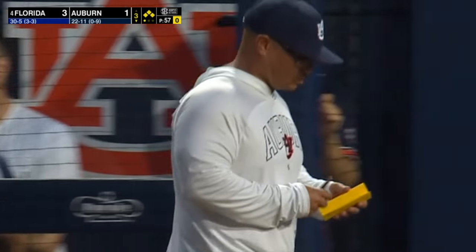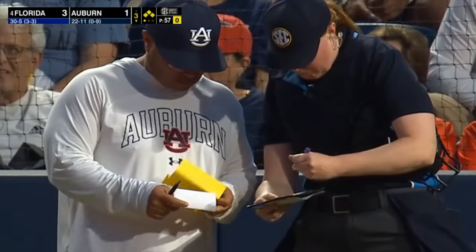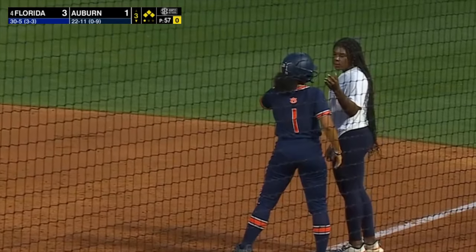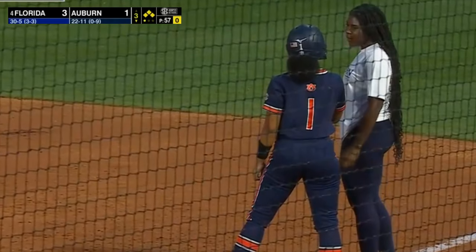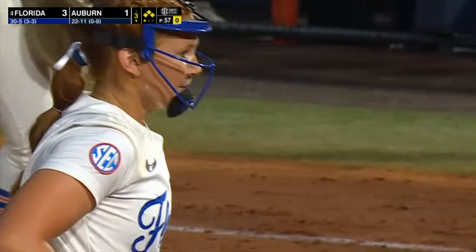So Adams is at third, Wohlers at second, and now Leck is at first for Kylie Brockman to come up to the plate. And it looks as though Auburn might be making a base running change here. Indeed they will, as Talia Martin will come in and run at first for Amelia Leck. Something I've noticed about Oxley too, when she has runners on base, she kind of gets off rhythm, especially as she's going into her wind up.